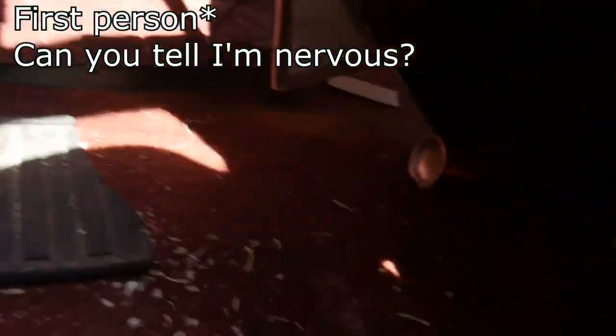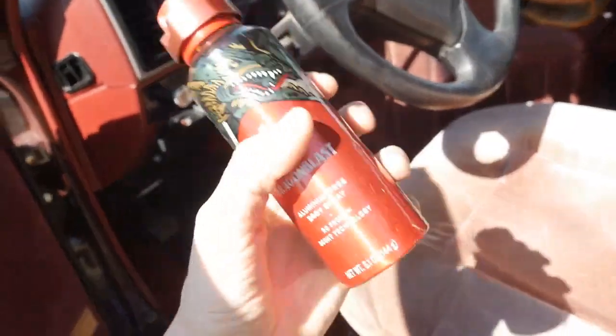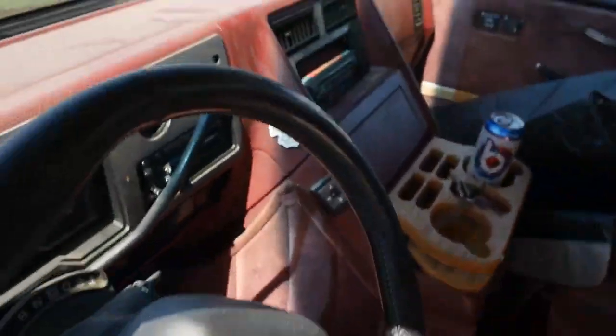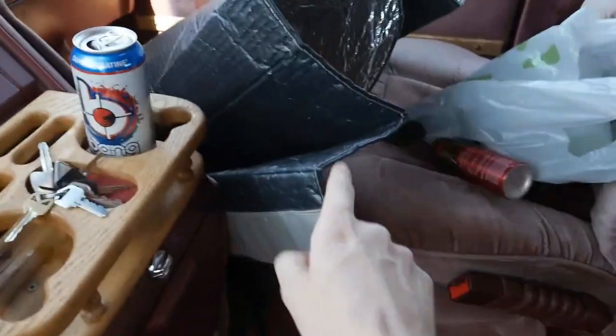Under the seats, you have ample room. This is where... oh my gosh, no way. I've been looking for this thing for a while. Oh my gosh, my Old Spice, thank the Lord. Okay, well, that's how often I use those, but it also has another one right down there.